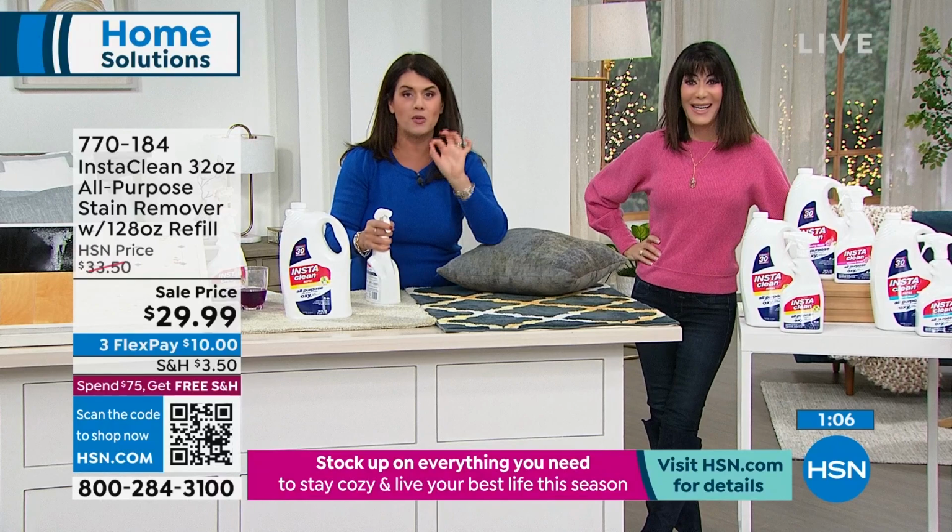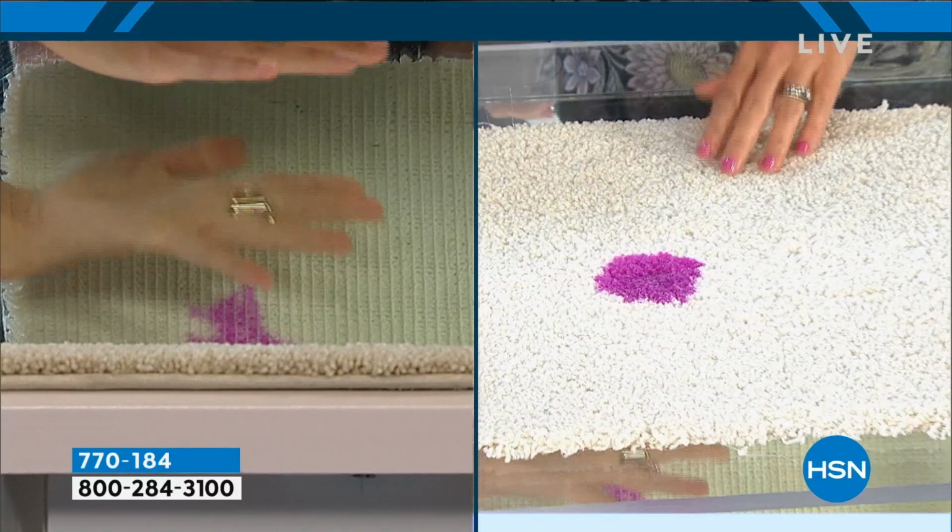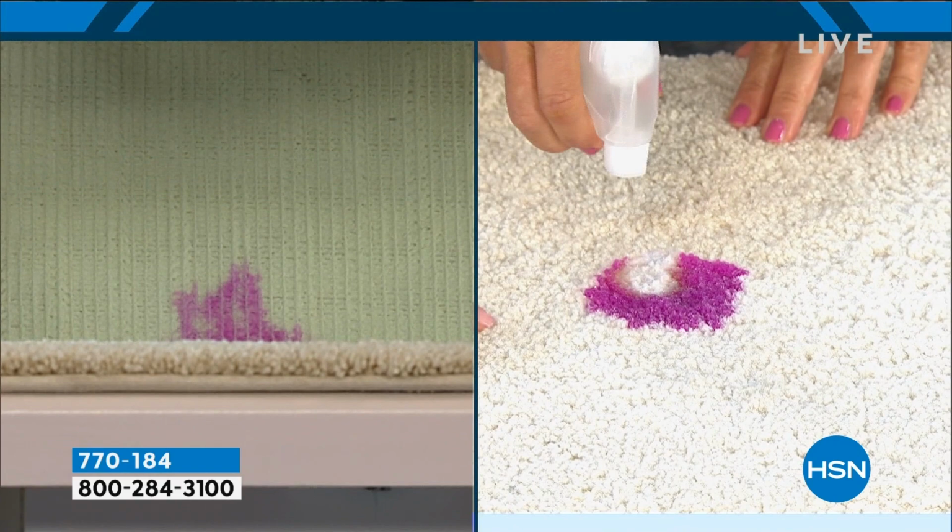This is so cool. This is amazing. So here we go. This is why you want InstaClean. We're gonna do a little spray. You saw me do the dye, but in the side, Bobby, we show how it's spreading underneath the pad of the carpet. That is why those urine stains always wick back up, because you think you're getting it on the top, right? But guess what happened? It spread underneath. Exactly. So of course, look at the magic with InstaClean.